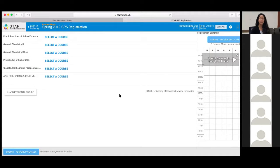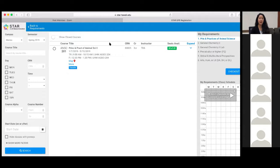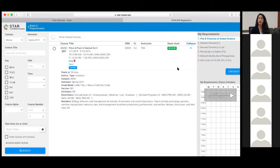And what we see here is the course list, and then you have the select a course option next to each of the requirements. So one of the courses on the course list is Animal Science 201, Principles and Practices of Animal Science. So you'll select a course by clicking on the prompt, and then it only has one section, so really there's only one option. If you click expand, it will let you know if there are any prerequisites. And so Irene had talked about knowing about prerequisites. So this is where you could find out by clicking on the expand button. You'll fill in the bubble in order to select the course, and then you can move forward.